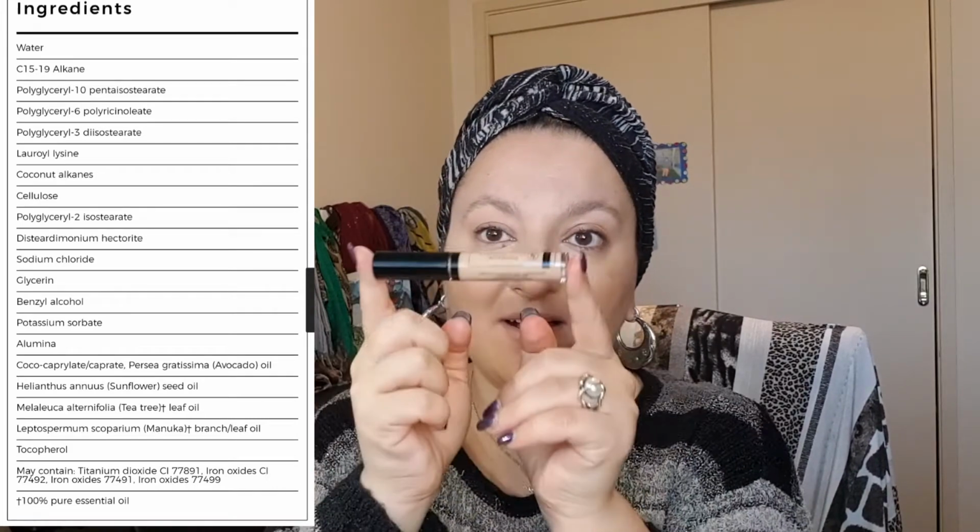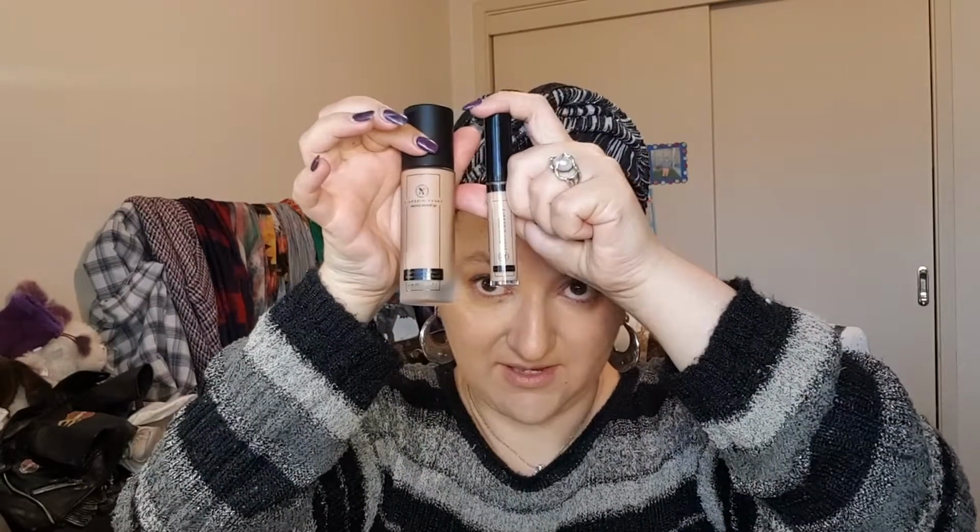This is gorgeous. Again, I'll make sure that I pop the ingredients up on the screen for you guys in large close-up so that you can have a look. And there you go. That's the Savvy Minerals by Young Living Concealer in medium 1, and of course the liquid foundation in natural beige. Look at these gorgeous products. They do not fail. They do not fail.